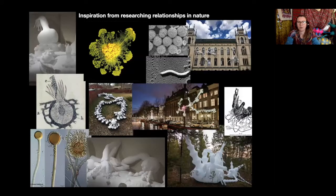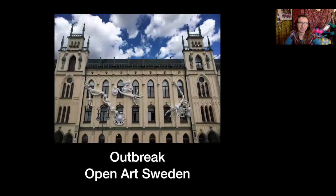But generally, all of my work is inspired by nature, and often microscopic nature specifically. So I love this idea of taking tiny microscopic things and making them really large. And specifically, I often look for stories in nature that I think talk really well about humans. And this is a piece I actually made quite a few years ago, but it's taken on a whole new meaning recently. It's called Outbreak.